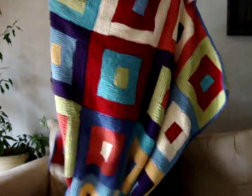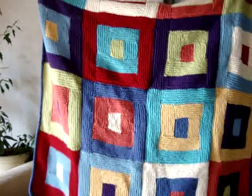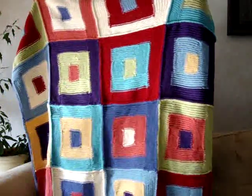So here's the blanket. It's finished. It's really good size too. You want to see the back? Just because I'm proud. Woo! See all my nicely woven in ends.